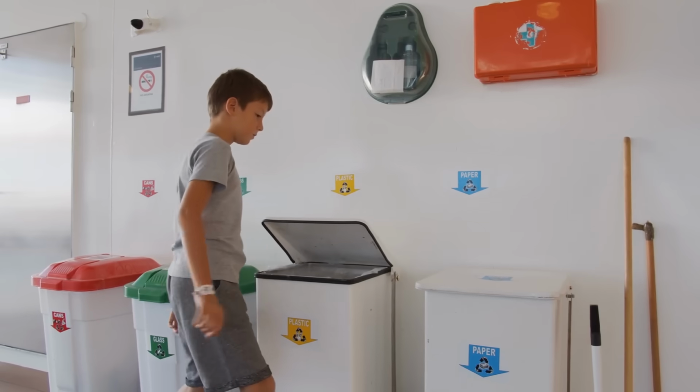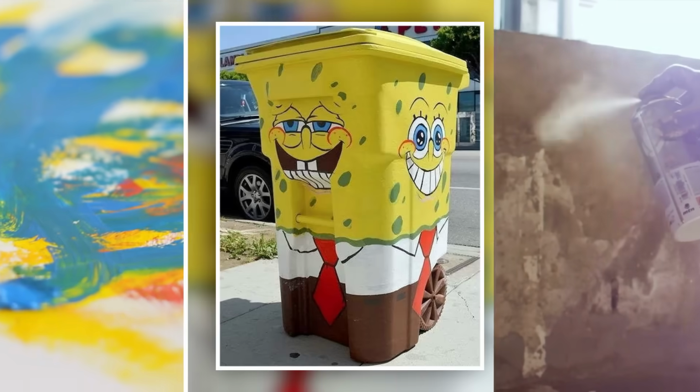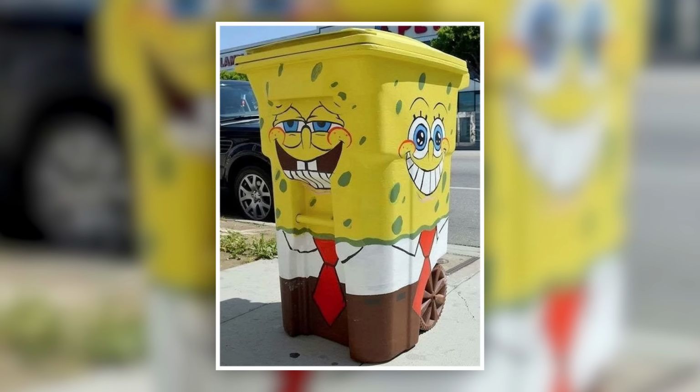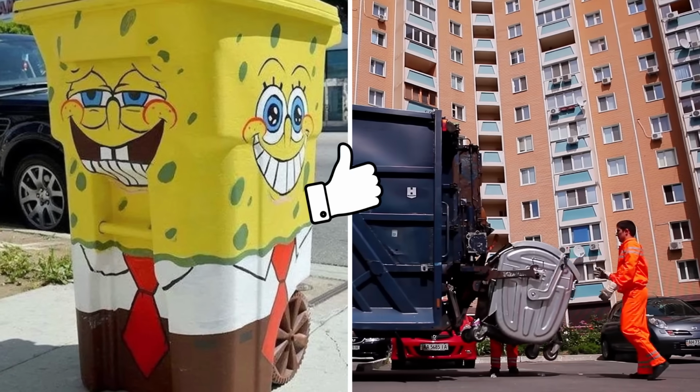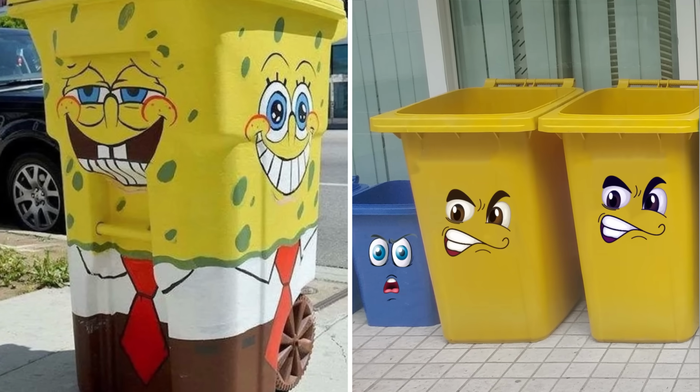Trash cans are certainly more practical than pretty, but that's not to say that the most creative among us can't achieve a total transformation with some skilled paintwork. Check out this picture-perfect SpongeBob, or Sponge Bin, which would definitely make taking the rubbish out worthwhile. I bet the other bins on the street are totally jealous.